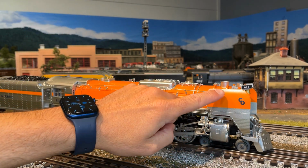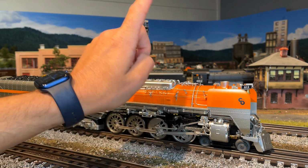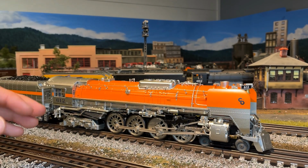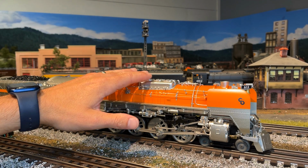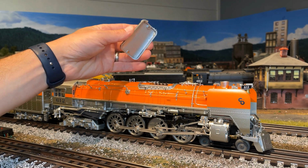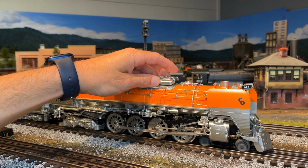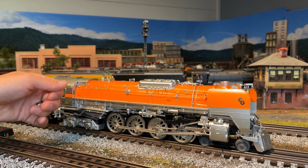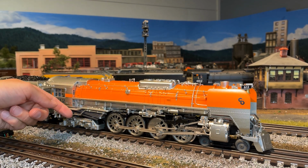Now, the elephant ears or smoke deflectors, these pop right off. So when you're storing it in the box, these are not going to be on. The other nice feature is when they purchased the tooling and put their own electronics in it, they've made all of the control switches right up here underneath the sand dome. So that makes it really easy to hit your run program switch. You're not taking the locomotive off and flicking a button underneath.